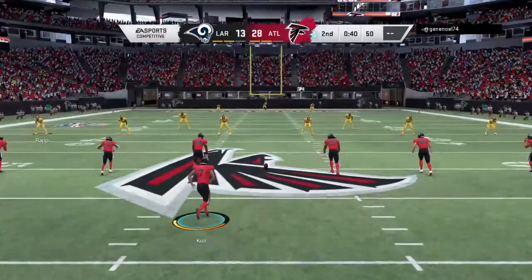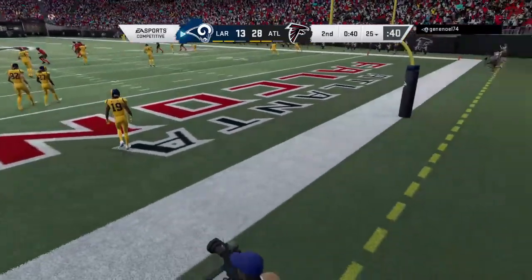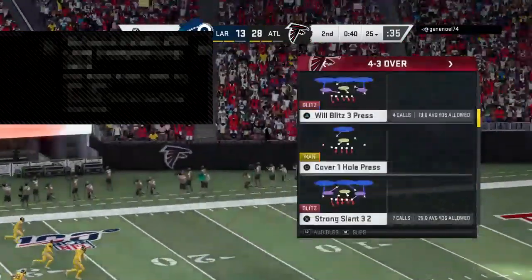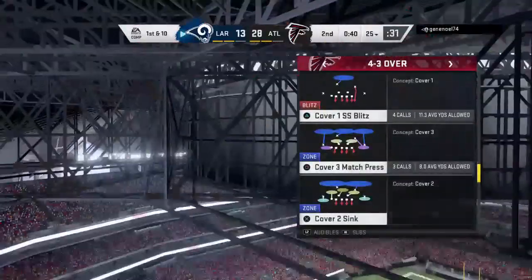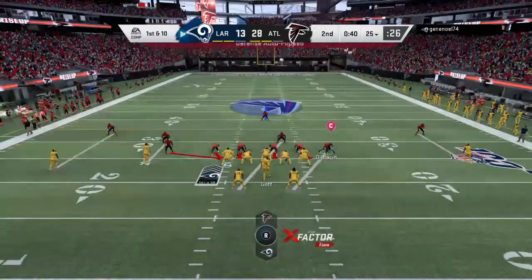After the roughing penalty on the PAT, they'll kick off from 15 yards further upfield. And this will not be returnable. It's out of the back of the end zone for a touchback. Set to begin their next drive, the Rams offense at the line.